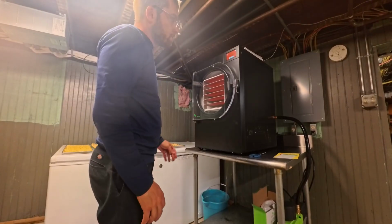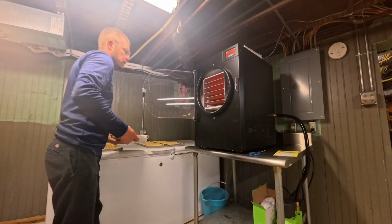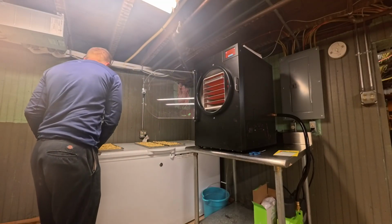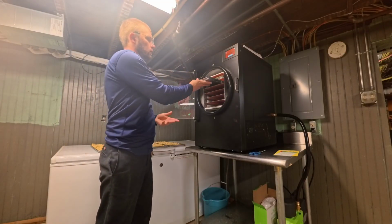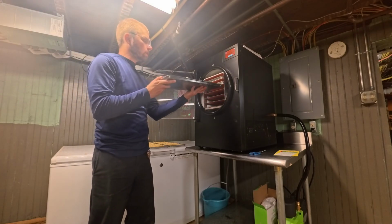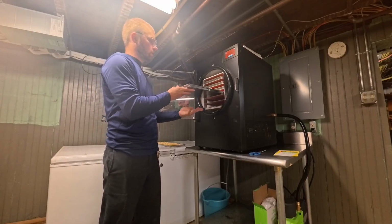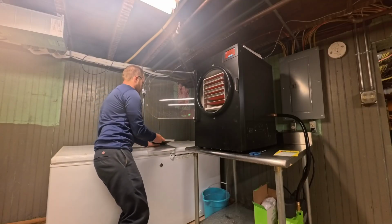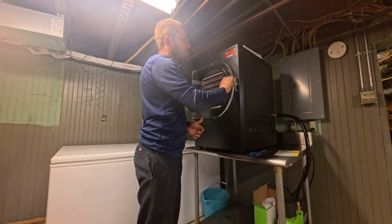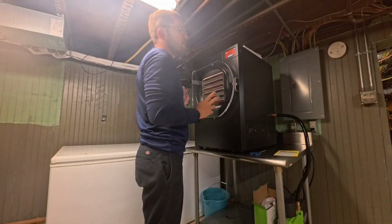All right, the freeze dryer is asking for trays, so I'm gonna load them up. We've got some cheddar. Some Colby. I believe this is the pepper jack. And 2 trays of Havarti dill. Drain valve is closed. And that's all there is to it.